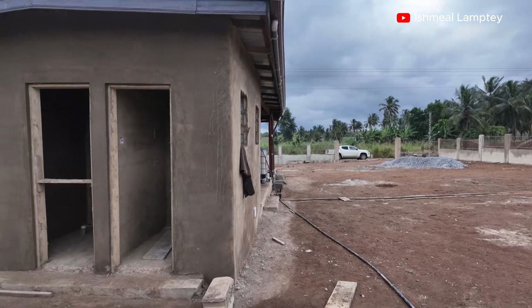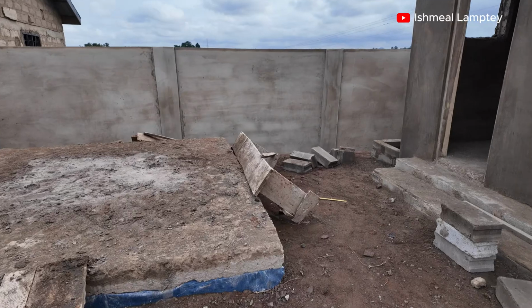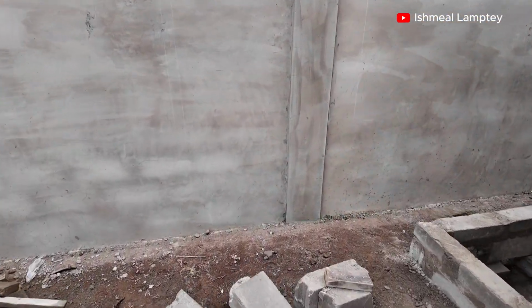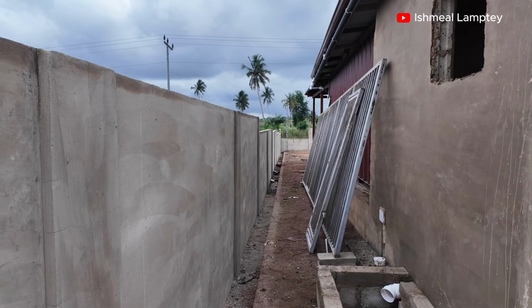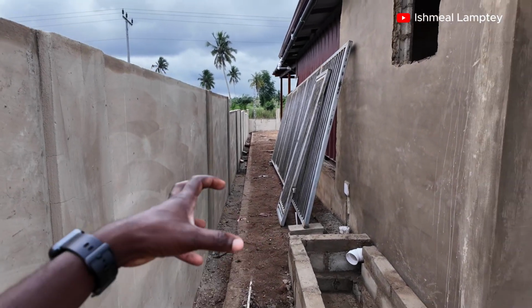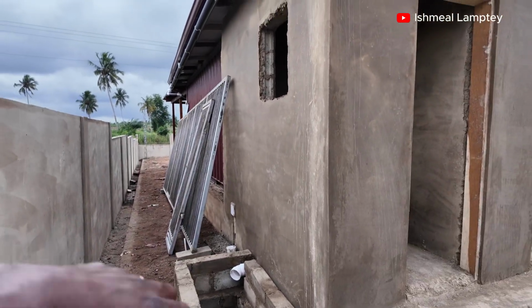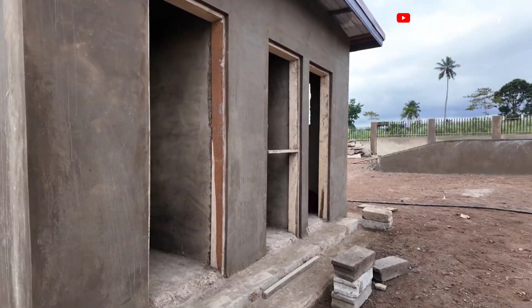So yes, our water tank storage platform, which is here. We have the borehole, and then we also have a bit of space between the structure, that is the container shed, and then the fence wall. This is to allow easy passage, and then have maybe a dustbin or something which is going to be in here to collect all waste that is going to be made from this particular place.